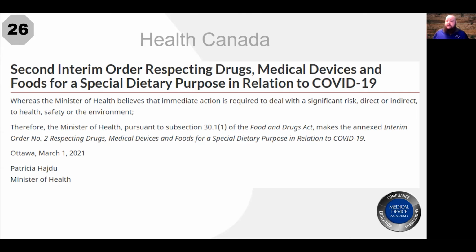And this reporting is in response to the second interim order respecting drugs, medical devices, and foods for special dietary purpose in relation to COVID-19. And this second interim order was issued by the Minister of Health on March 1st in 2021.